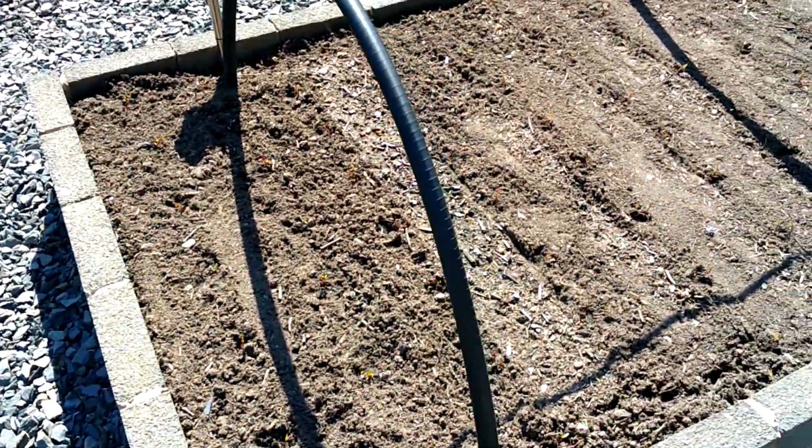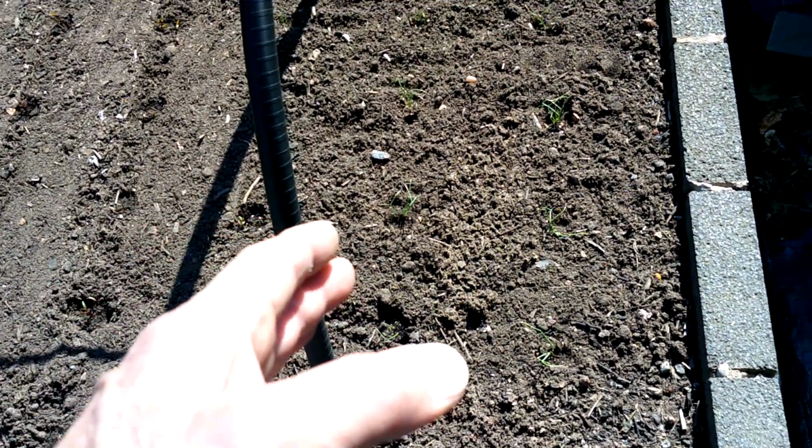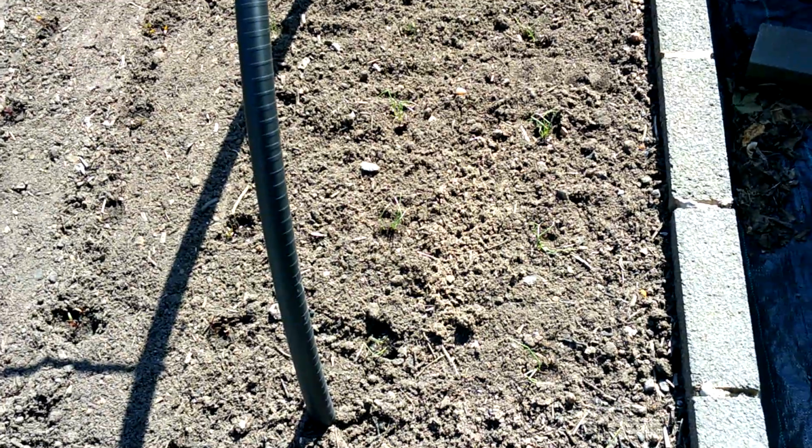And I've just planted this bed out now. It's predominantly all beetroot. It's pretty small, but there's a lot of beetroot in there, which is the way I want it. And then again I've just finished off with about 3 rows or 2.5 rows of multi-sown spring onions.